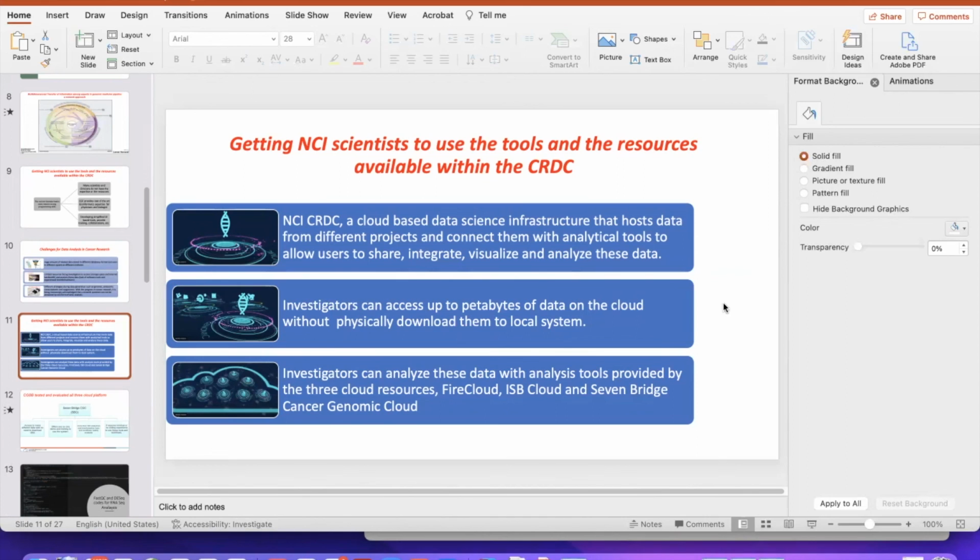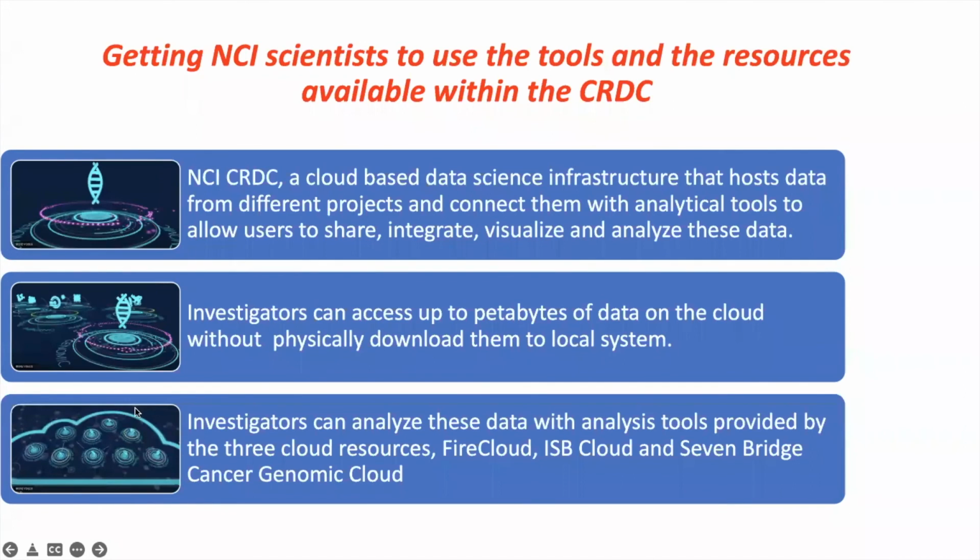It is a huge cloud, as is shown right here. I don't know if you guys can see my slides still. So here is the actual CRDC, and within the CRDC, there is an enormous number of small clouds. When I say enormous, there's quite a few of them. And each one of these clouds has different capabilities.